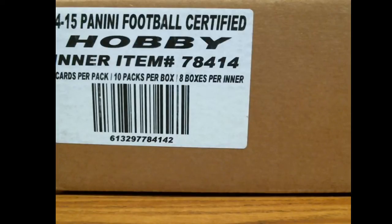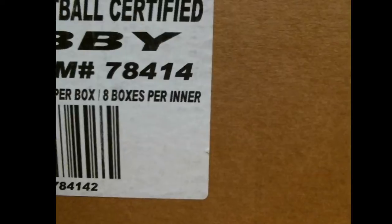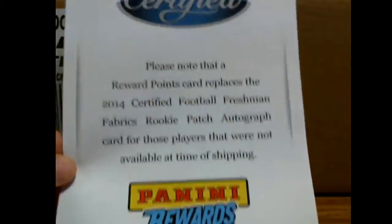Here we go. Here's this, just saying there might be points cards and placement of freshman fabrics. So there's that. And let's see here.